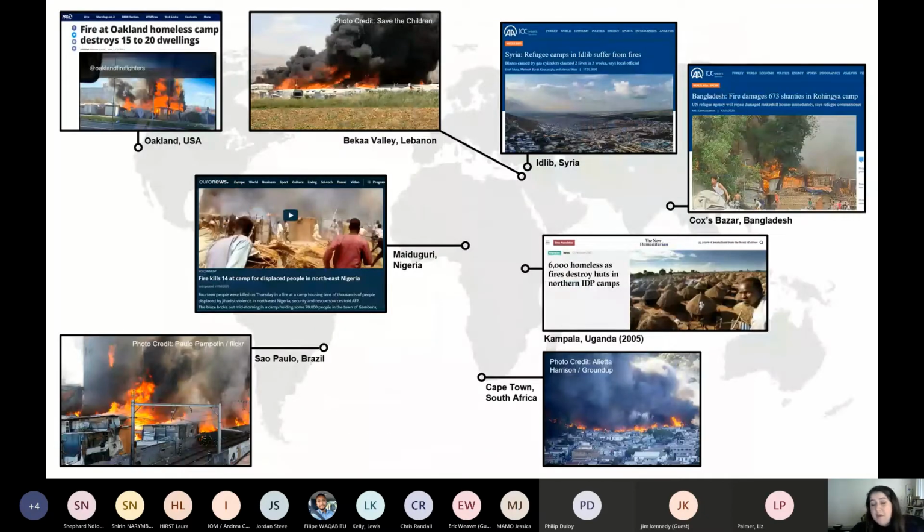Improving fire safety is a matter of accountability to affected populations who don't have the means to protect themselves. There is limited advocacy on this issue and even more limited guidance and tools on fire risk reduction. This slide highlights just some of the fires that have occurred at camps and informal settlements around the world.